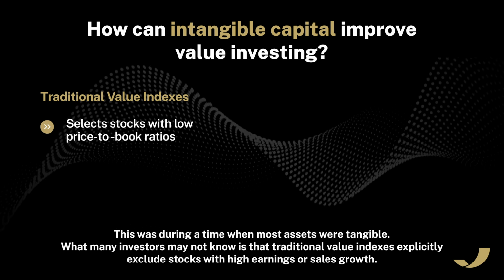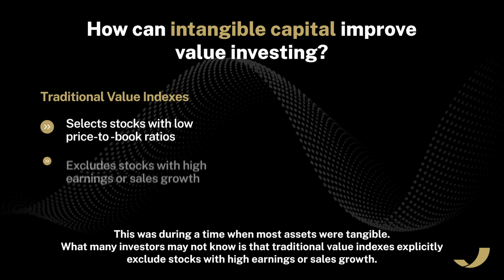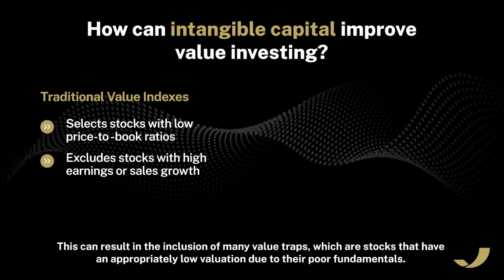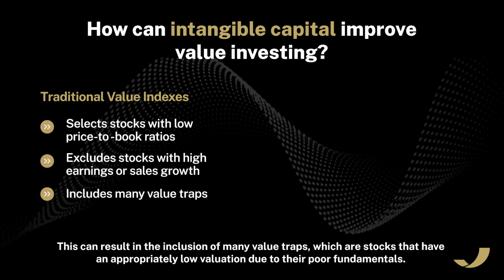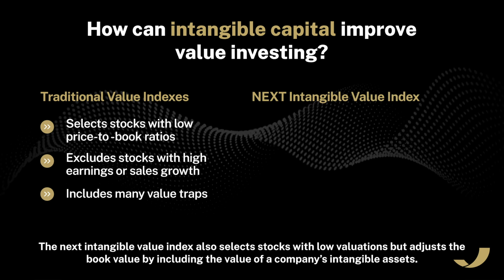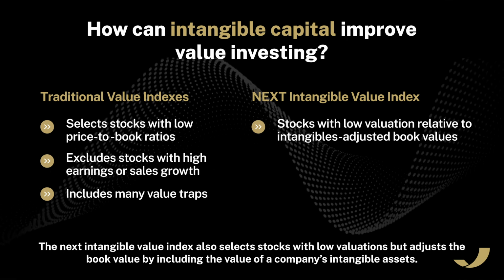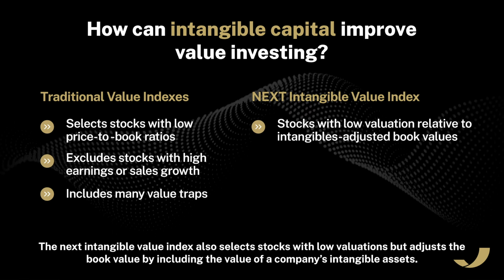What many investors may not know is that traditional value indexes explicitly exclude stocks with high earnings or sales growth. This can result in the inclusion of many value traps, which are stocks that have an appropriately low valuation due to their poor fundamentals. The Next Intangible Value Index also selects stocks with low valuations, but adjusts the book value by including the value of a company's intangible assets.